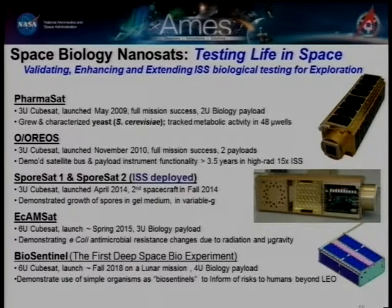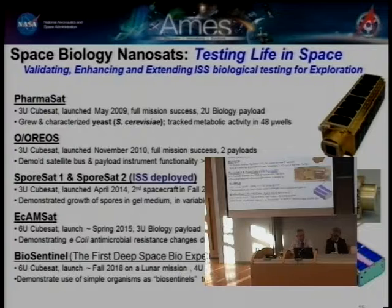And we have used systems like PharmaSat, OREOS, SporeSat-1 and SporeSat-2, ECAMSat, which indicates there that it's supposed to have launched in spring 2015, that is delayed, not because of the nanosat itself, it's because of the launch vehicle that it is tied to. They are having a delay because of the primary payload that's going up on that particular launch.